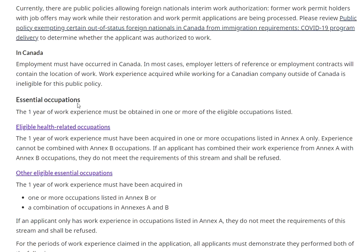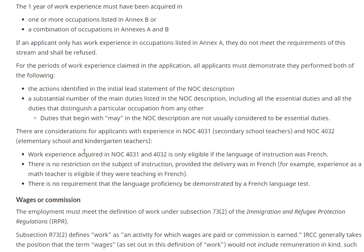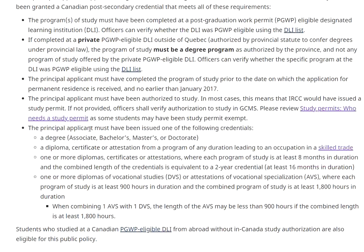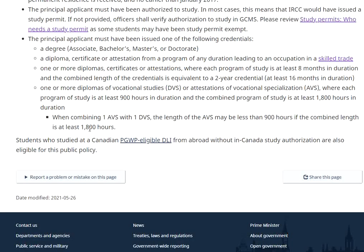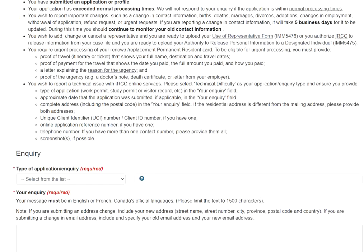Now these are the essential occupations. And if you scroll it down, you will see the difference. So work experience, and then these are the wages, and you scroll it down and you will be able to get all the information about what exactly the update has been. I hope I have been able to clarify all your doubts, but if somebody still has any queries, you can always get back to me.